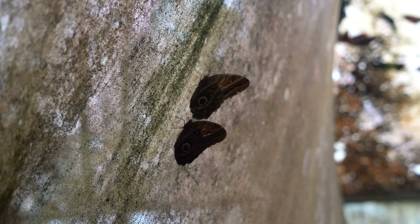So we ventured off and went for a hunt for some frogs, but we don't actually see any, so we're gonna go see if we have better luck with the butterflies. We are currently in the butterfly sanctuary and there are tons of them just flying around the roof here.